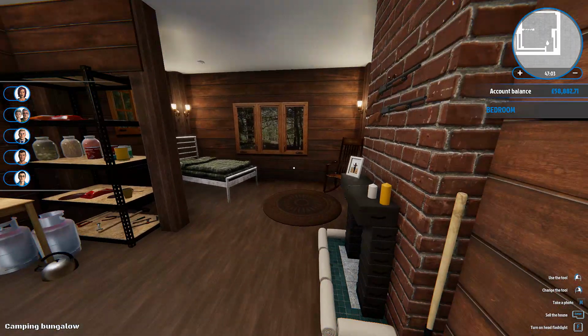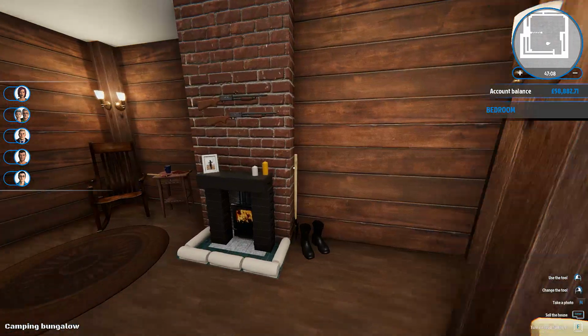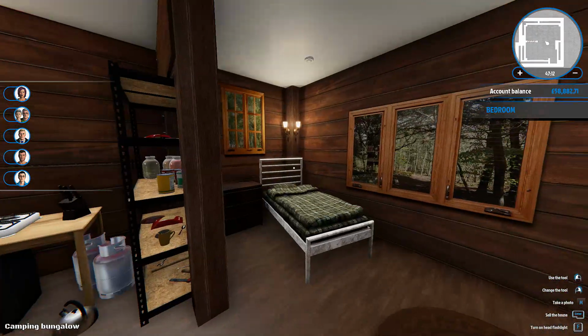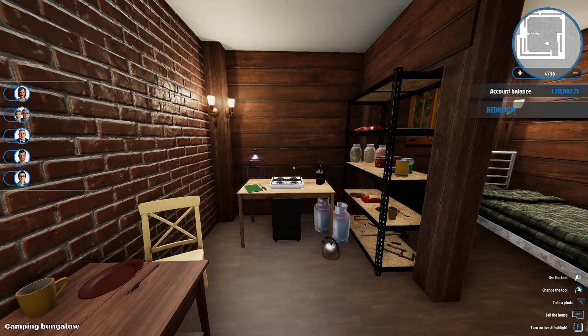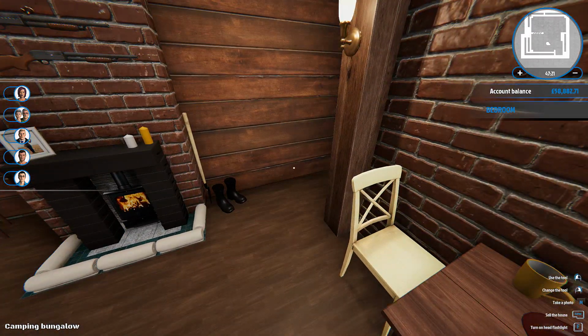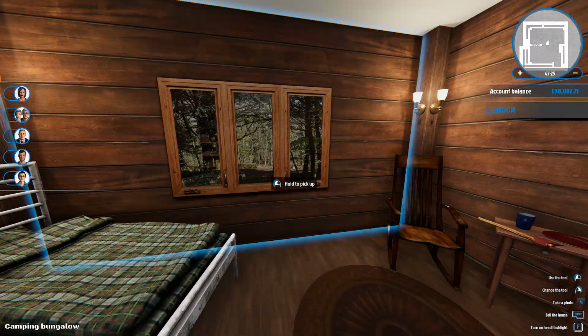Okay, I am so pleased with the way this has turned out. I think it looks really cool. It's taken me a long time though. I've left one wall here deliberately so I can show you how to do this. So yeah, I think it's coming along really well.